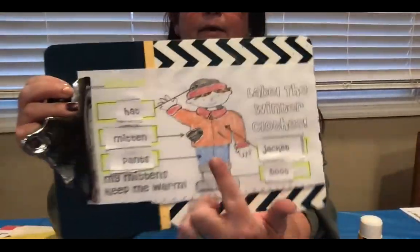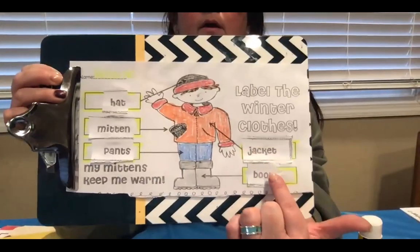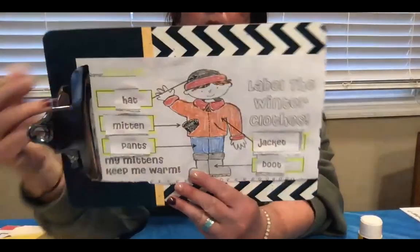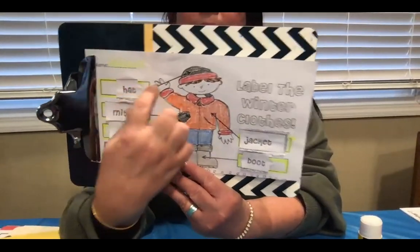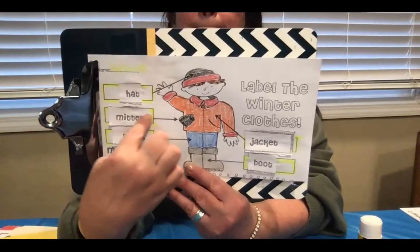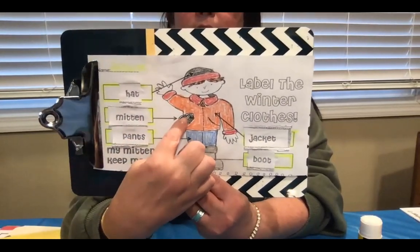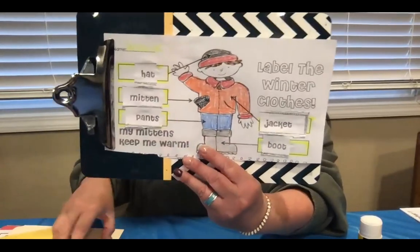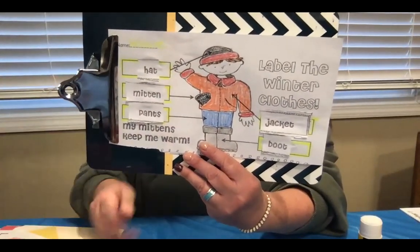A jacket to keep your body warm. Some boots to keep your feet warm. A hat to keep your head warm. Some mittens to keep your hands warm. And pants to keep your legs warm.